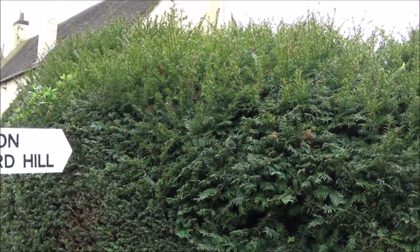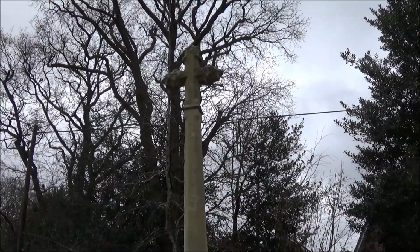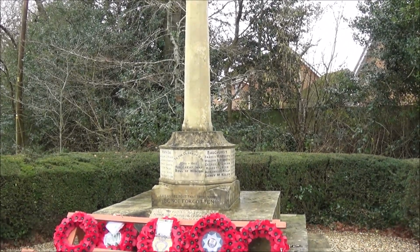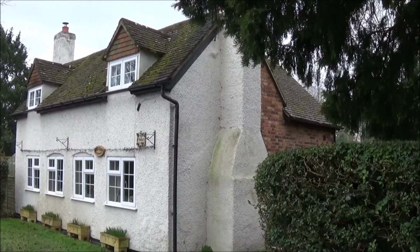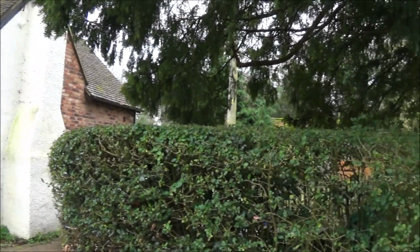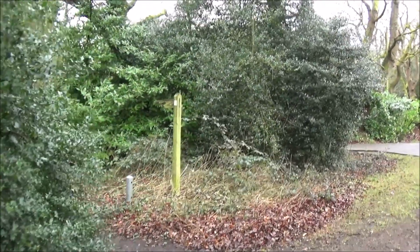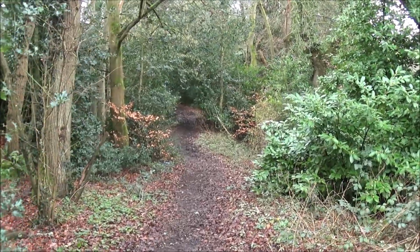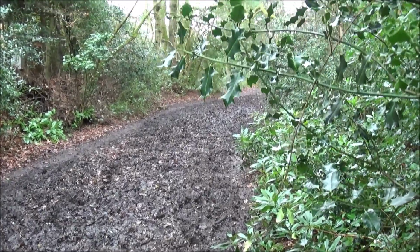We start our walk, walking down the right hand side of the pub towards Brimpton. Some nice little old cottages here as well. Anyway, carry on. Just tucked behind the holly bush is the finger post and the path that we're looking for. So it's still a little muddy, but then it is only the beginning of February.